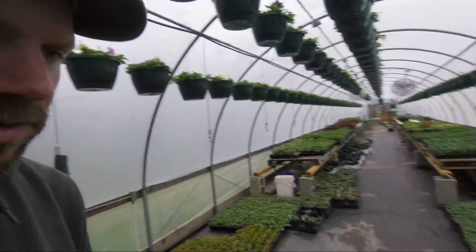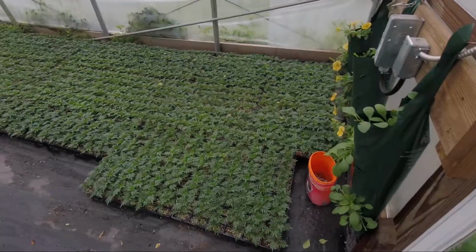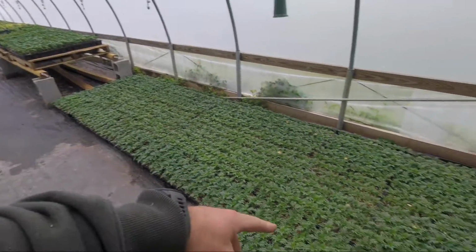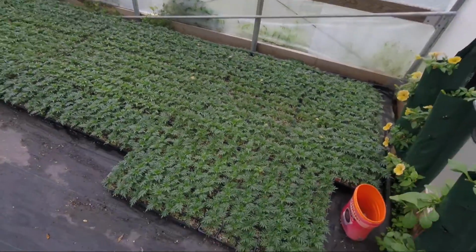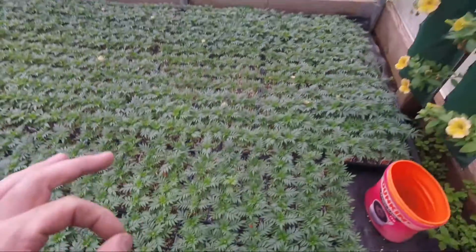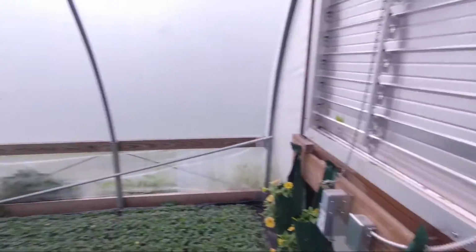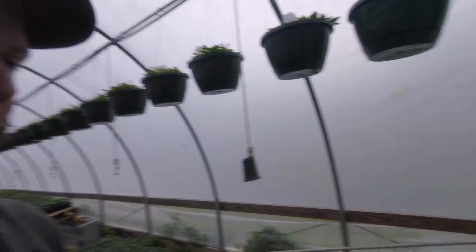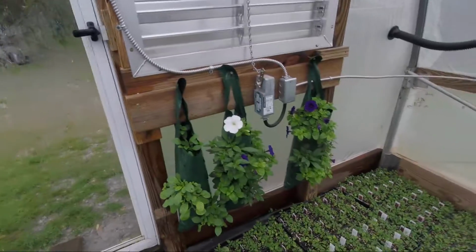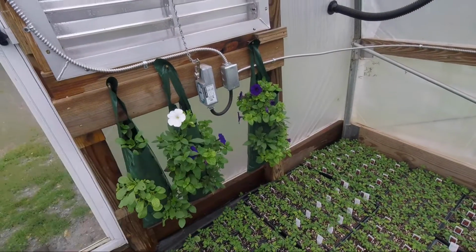But we have got about 2,500-ish marigolds, and you can see all of them have got a bud on them. Perfect timing on those. It's not often that I get to say that we have perfect timing on something, but we did on those. We've got these grow bags full of petunias that are really starting to look nice.